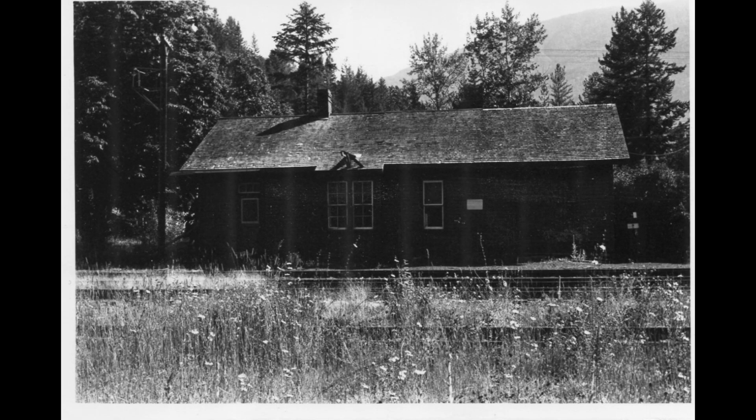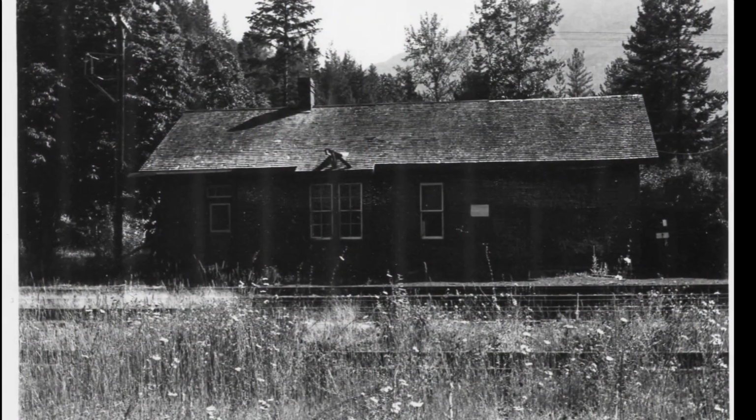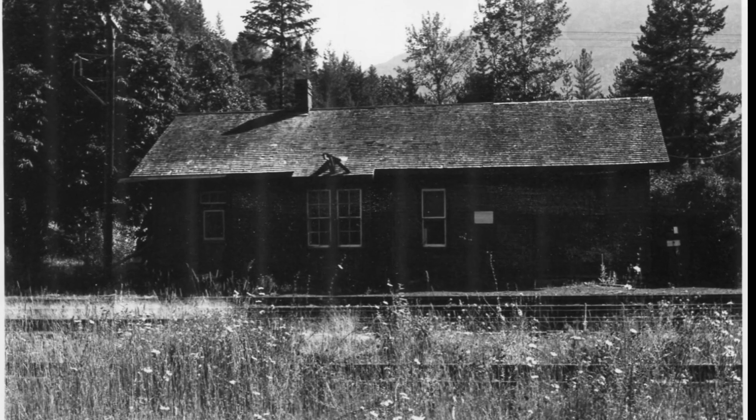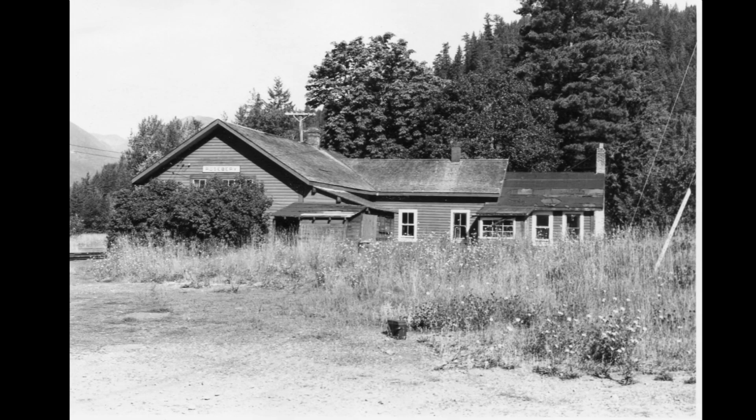The station in Rosebery is of a more unique design than most CP stations, which had the station master's office as an upper floor. These photos show the station in 1973, showing signs of visible disrepair.